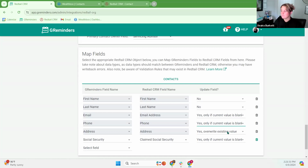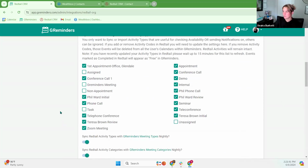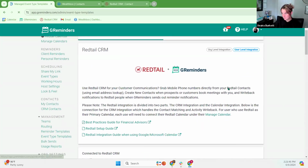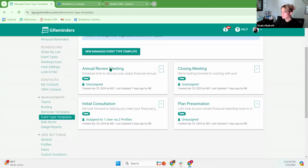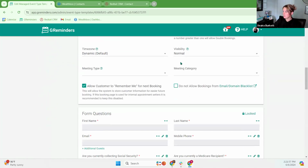So that's how you'll map fields. Now, let's jump into an event type, so I can show you where some of these things are that we're talking about. So in our event type templates, we saw these in part 1. Let's do an annual review meeting. And let's look at the first thing to be meeting type and meeting category. So this points again to utilizing the sidebar to schedule manually. I said this before, you'll make sure these types and categories are filled in.